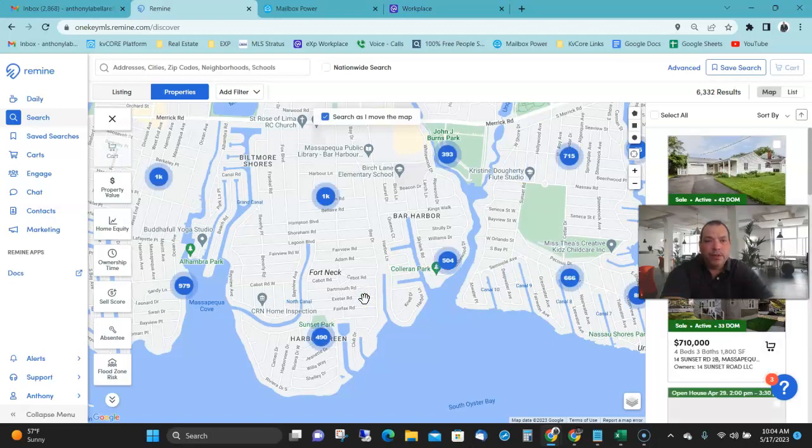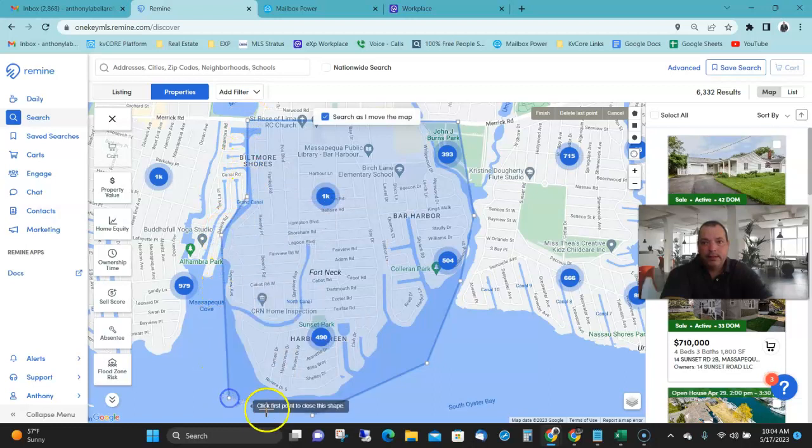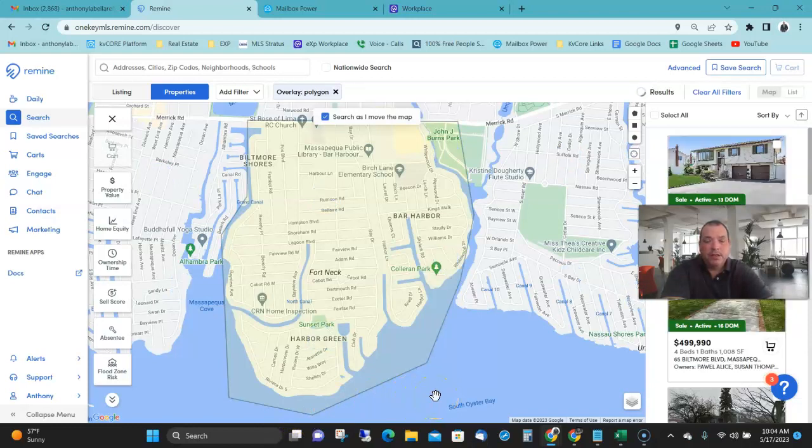So what you could do here to find potential sellers is, one, use this little polygon tool here and just draw a line around the area that you were targeting. So I'm going to go up here, across, down to here, here, down, and there. Okay. So let's say I wanted to find potential sellers here around this listing on Exeter Road.